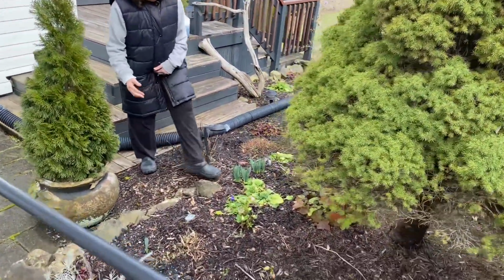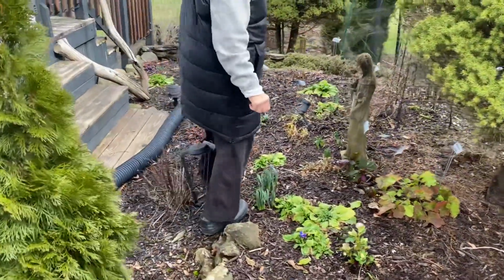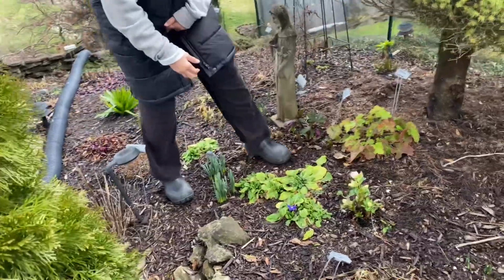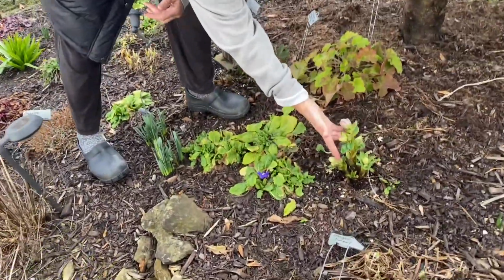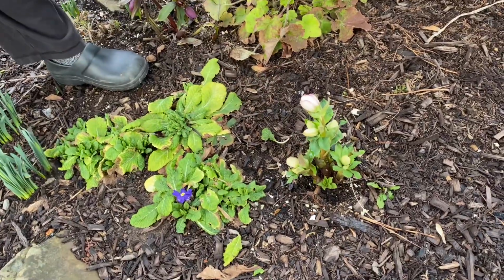and you can see the daffodils that have shot up even further. But the biggest thing is I just keep waiting every day with the sunshine for our hellebores to open up. I mean, this is full of blooms and buds. Oh my word, all of them.